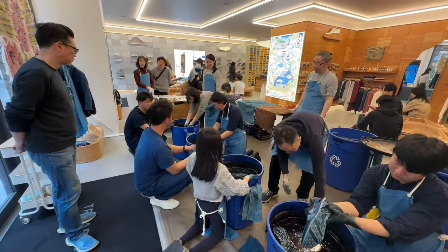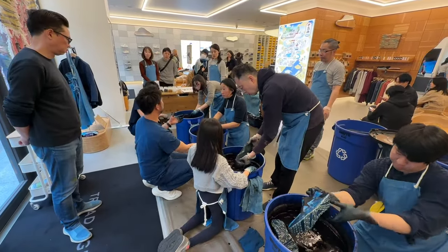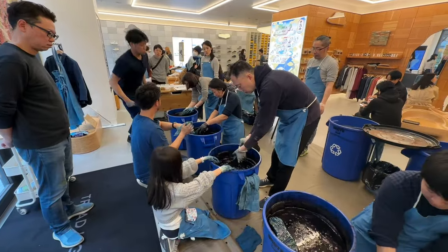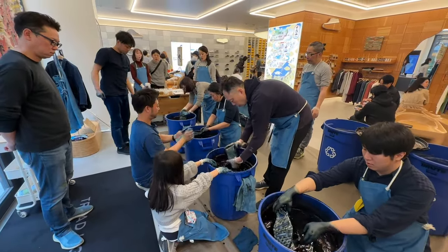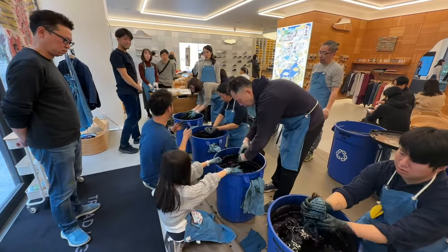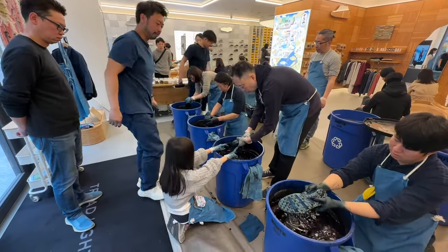But the same is true with the blue that they use here for dyeing. Those two colors, the indigo blue and the shuiro color of the sun, would have made an interesting national flag. I don't know what you guys think on that, but those two are probably more associated with Japan's national identity than the red and the white.